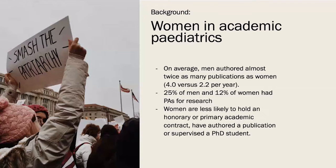But I found it interesting that despite the fact that I'm an academic trainee with UCL, who have an Athena Swan Gold Award, and in paediatrics, we're a very female-heavy specialty, it would still be such a challenge with such obvious barriers to being a woman in paediatrics.